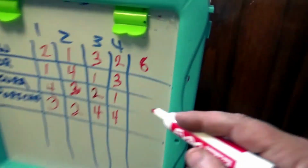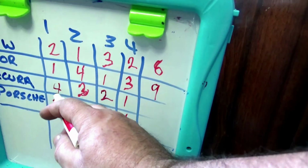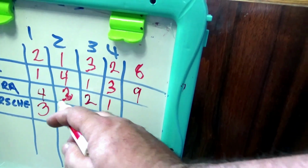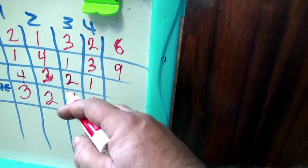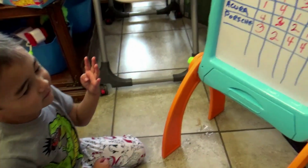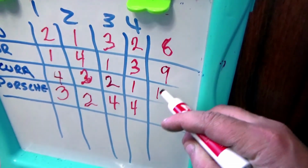9. That's right. 5 and 4 is 9. And then the Acura had 4. Dad's really messy there. So the Acura had 7 in the first 2 rounds. He was going to be the favorite. And then 2 plus 1 is 4. So what's 7 plus 4? 11. Right? Yeah. So the Acura has 11 points.